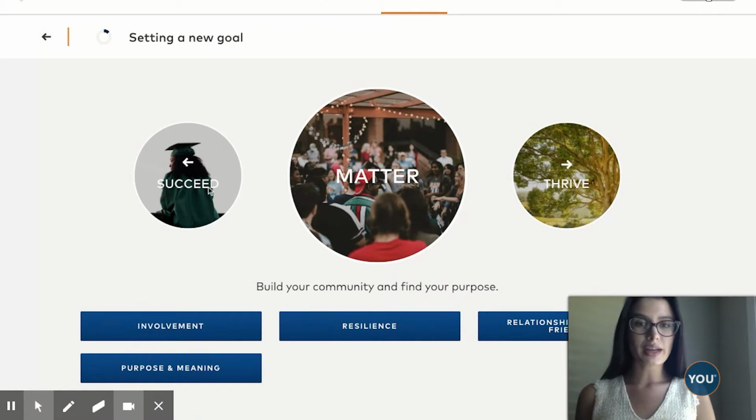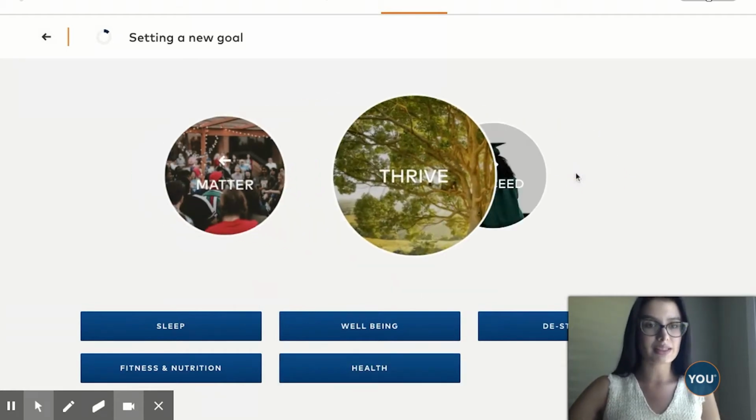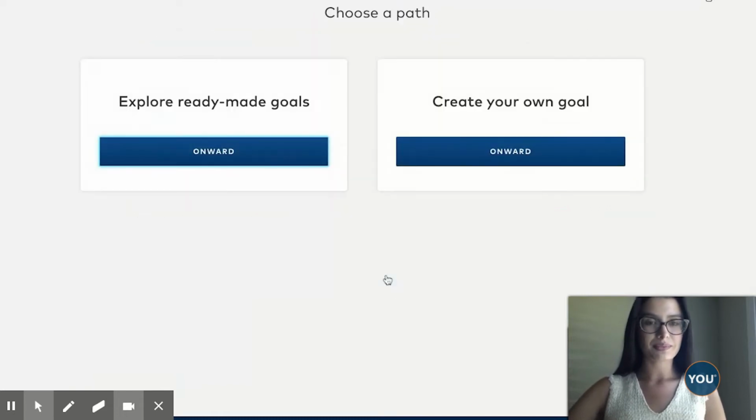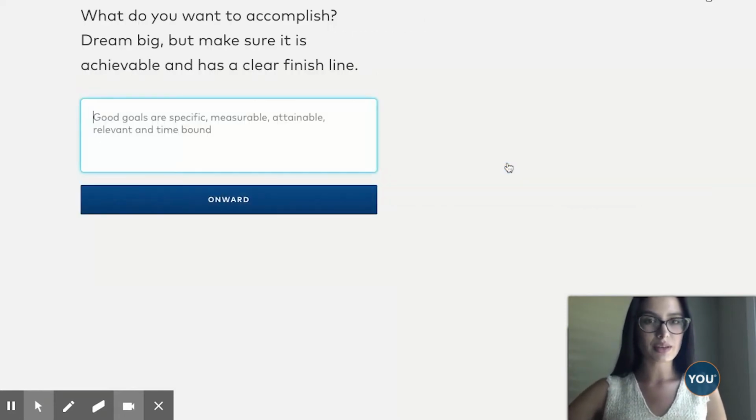So the goals are categorized into 3 options. We have Succeed Goals, Matter Goals, and Thrive Goals. Because my goal is a health-focused goal, I'm going to go ahead and select Thrive. And then I'm going to select Health. Okay, so we have the option of choosing ready-made goals or to create our own goal. I'm going to go ahead and select this option.